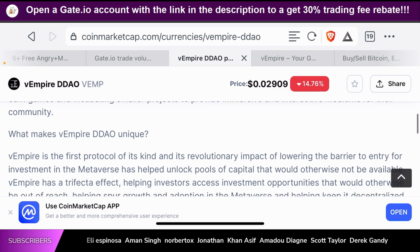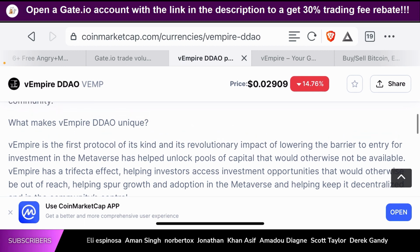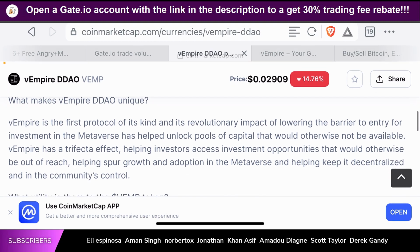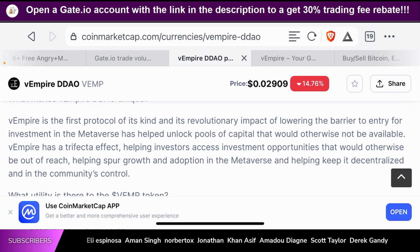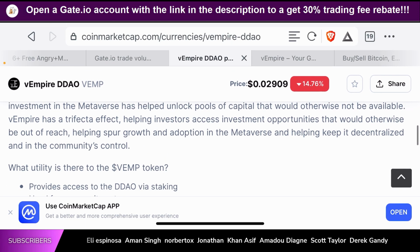vEmpire has a trifecta effect, helping investors access investment opportunities that would otherwise be out of reach, helping spur growth and adoption in the metaverse, and helping keep it decentralized and in the community's control. So their main focus is to make it decentralized and keep the control of the metaverse with the community, while also spurring growth and adoption of the metaverse itself, as well as making it inclusive for everyone to become a part of it with a low barrier to entry. These are the trifecta goals of vEmpire, and some of the important reasons why you need to look into vEmpire or the VAMP token.